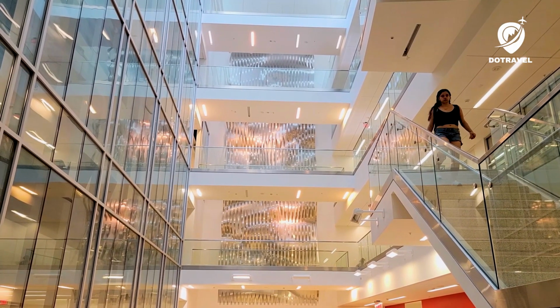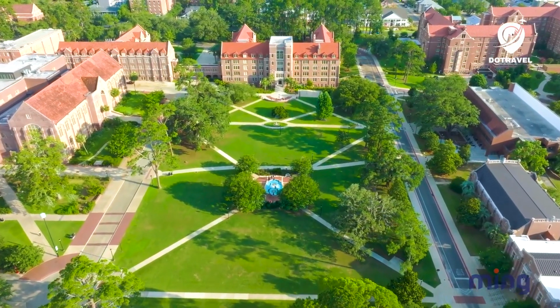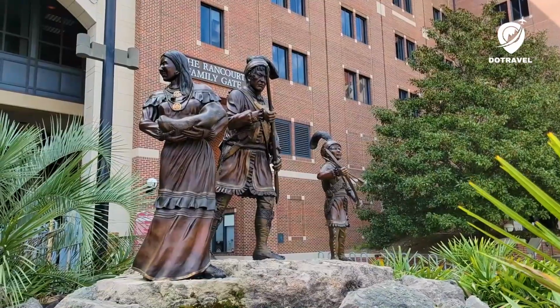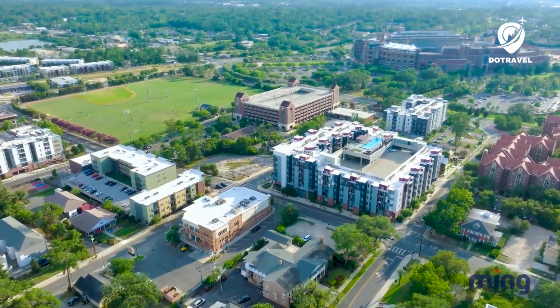Visitors can jump on a tour departing from the Visitor Information Center, or just use the center's repository of maps and knowledge to explore the campus on a whim. As you wander, you'll come across Bryan Hall, built in 1907, Landis Hall, and its sun-soaked courtyard along with the Strozier Library.